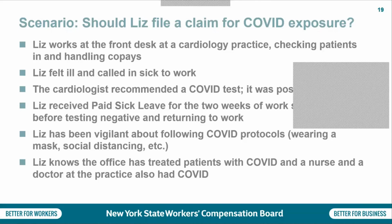We have a yes, a yes. All right, more yeses, Joe. All yeses that Liz should file a claim for COVID exposure. How do we feel about that? I would recommend she file the claim. Absolutely, yes. You all got that?